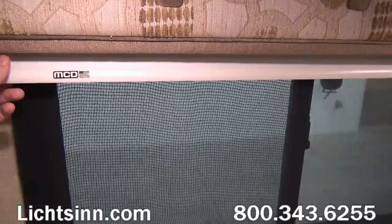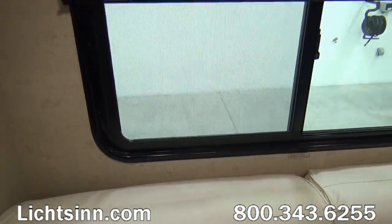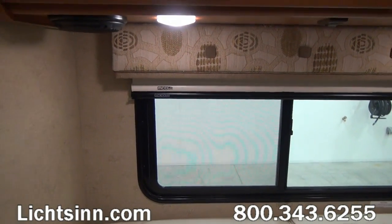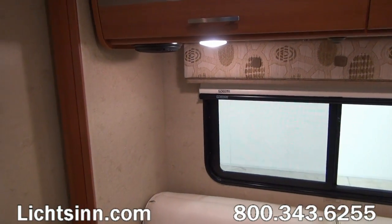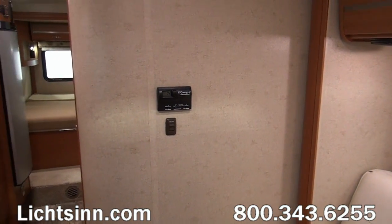And here we demonstrate just how gentle these MCD shades pull down and very simply glide up. You can also adjust the speed at which they rise up and also preset a set height for the blackout or the solar shade. So if you like to travel down the road, you can certainly do that with the shades in a fixed preset position.